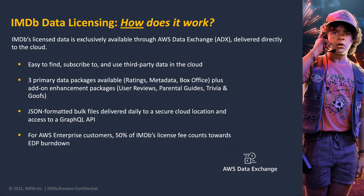So how do we do that? IMDb data is available on the AWS Marketplace, and it's delivered through AWS Data Exchange. We provide three primary packages. One is a ratings package. One is essential metadata, so that's going to have all the information that you need to power your entertainment experiences. And then also, as I mentioned, box office data.